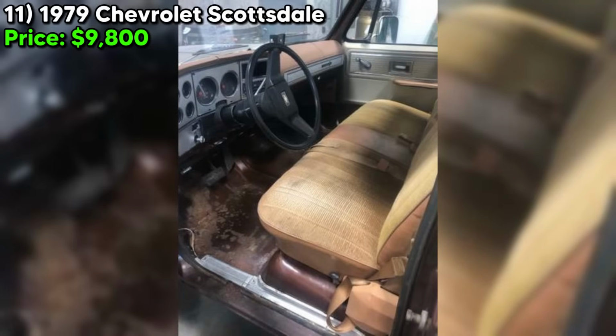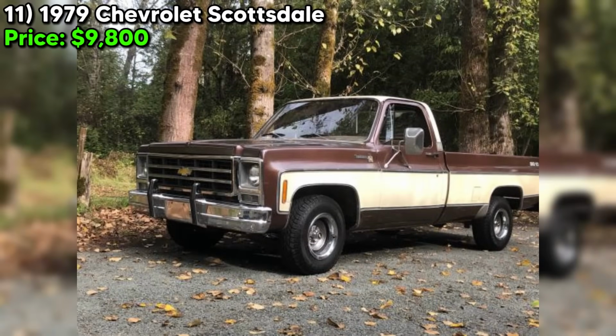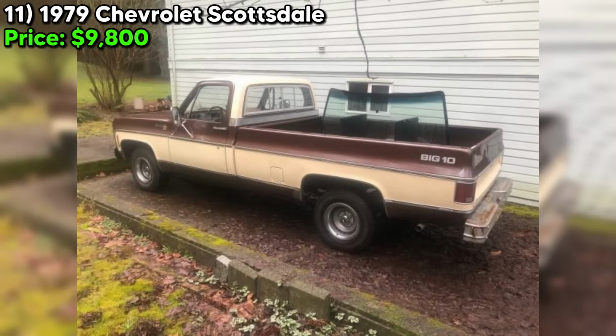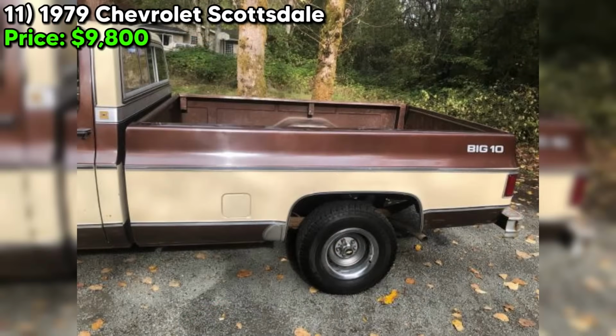The seller mentions that the truck has recently received new tires, a new exhaust system, and a new muffler, indicating that they have invested in maintaining and upgrading key components. The rally rims add a touch of sportiness to the truck's appearance, while the two-tone patina paint job gives it a unique and character-rich look that is highly prized among classic truck enthusiasts.